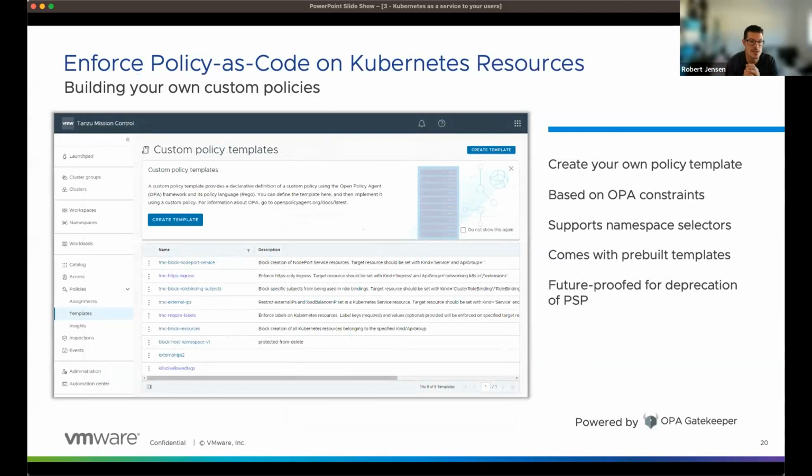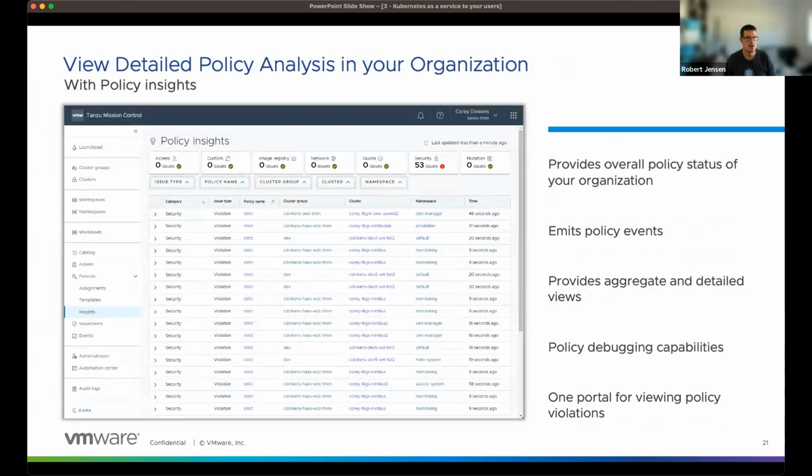And the tool that we use underneath the covers is called OPA, Open Policy Agent. It's a CNCF project, so it's fairly easy to get started with. It's one of the many that exist out there, but it's fairly widely used. And we can also see some details around what violations I have.